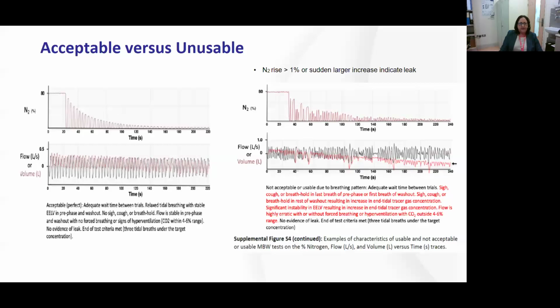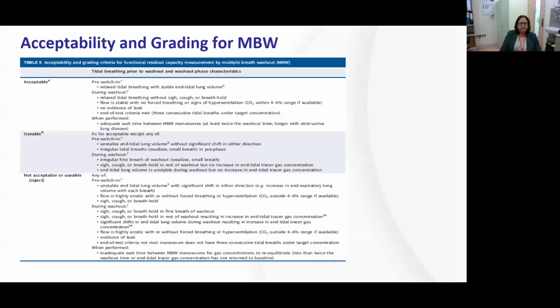In the interest of time, and since I'm going to go through this in the part 2 session, in the supplement we have provided you with examples of traces that are acceptable, usable, and unacceptable, and we have detailed descriptions to support why they are acceptable, usable, or unacceptable. So the acceptability and grading criteria for capacity measurement for multiple breath washout, again, are in 3 categories. It's acceptable, usable, or reject. And again, I will leave you to focus on this.